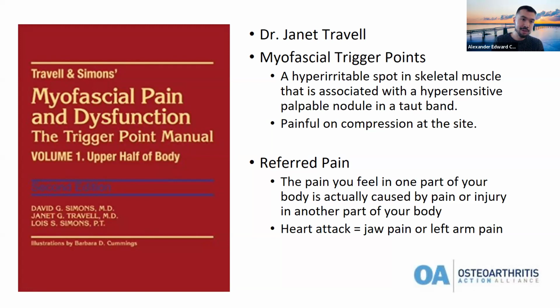So using the heart attack as an example again, you might feel jaw pain or left arm pain. Those are very well-known symptoms of a heart attack. So even though the heart is the actual location of the injury or the problem, the pain is referred elsewhere. And this researcher, Dr. Janet Travell, is recognized in the study of pain.